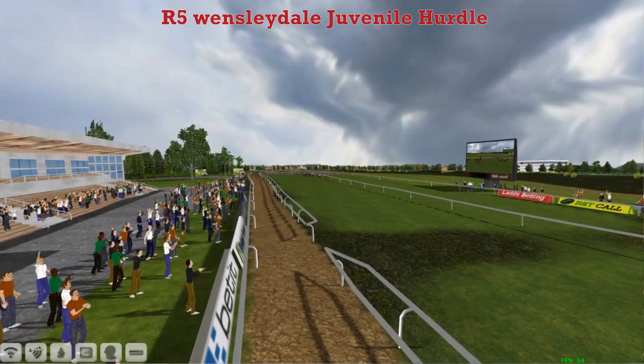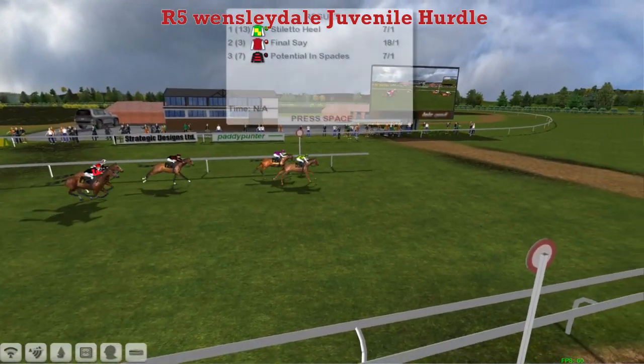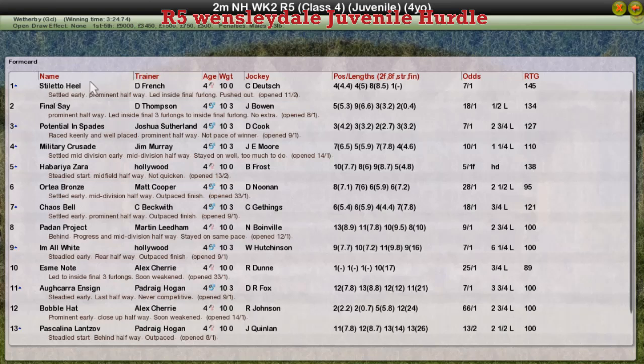Pascalina Lantzoff was last and didn't get into it at all. And Stiletto Heel will go straight to the head of the anti-Bose betting for the Triumph Hurdle, I think, with 2 pretty good performances in the first 2 weeks.